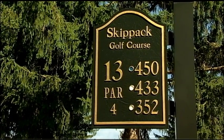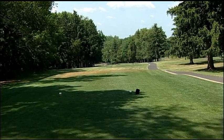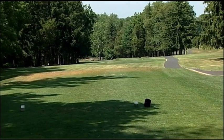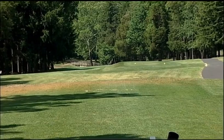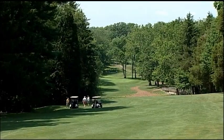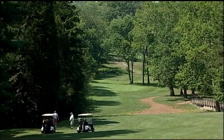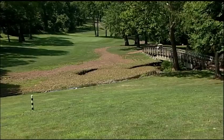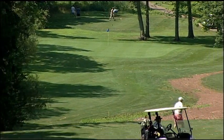And hole number 13 at Skippack is our signature hole, which is voted the hardest hole in the county, one of the greatest golf holes you're going to find. Long par 4, all downhill, very tight tee shot to a tiered fairway, favoring the right side with a long iron or a hybrid will still leave you 150 to 220 yards out from the green, dissected by the Zachariah Creek. Long shot into the green.